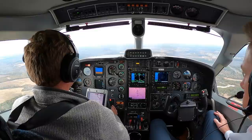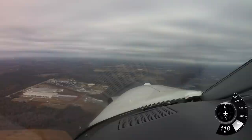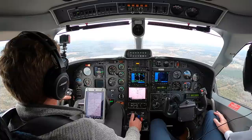Watching for that three green, very important. Three green, confirmed, so gear is down. Go 25% on the torque. Looking for that other airplane that was in the pattern. It's on the ground now.